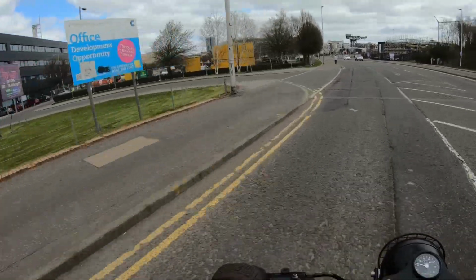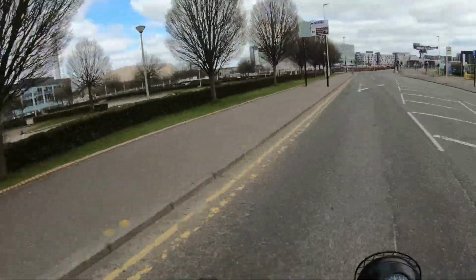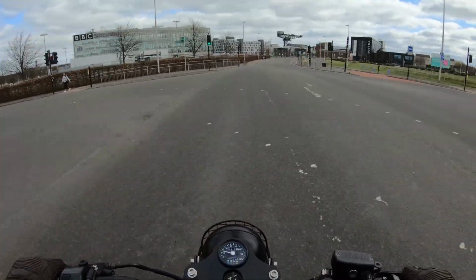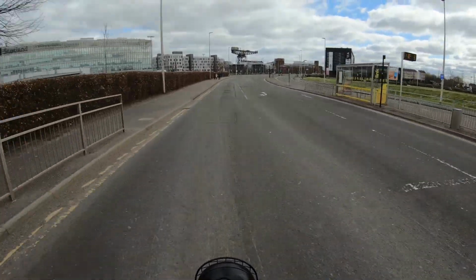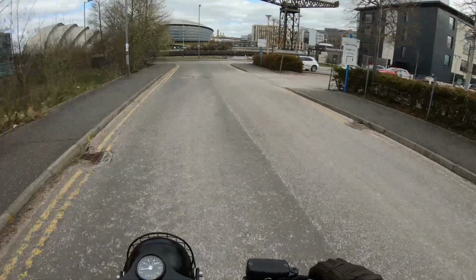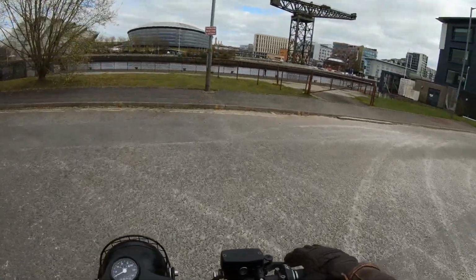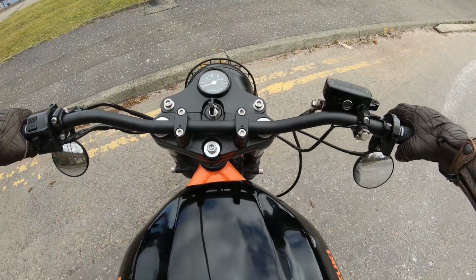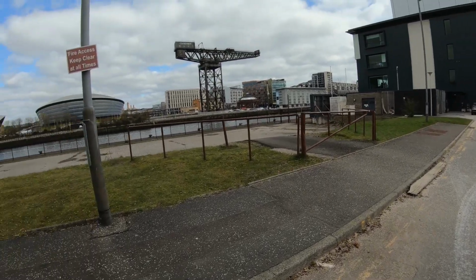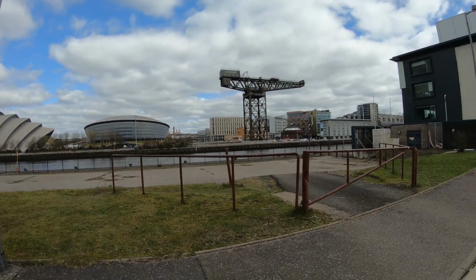So we're now coming along past the Science Centre with the big tower and the BBC Scotland building at Pacific Quay. And as you can see ahead of us, we've done a full loop and there's the Finnieston Crane coming into view again. Here it is. The Finnieston Crane, the SSE Hydro, the Armadillo. Yeah, good view of Glasgow.